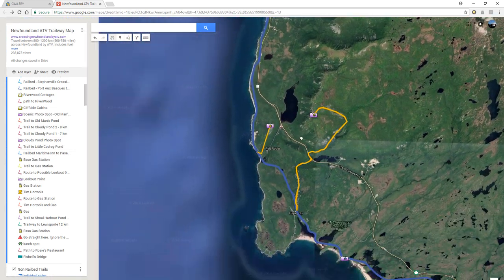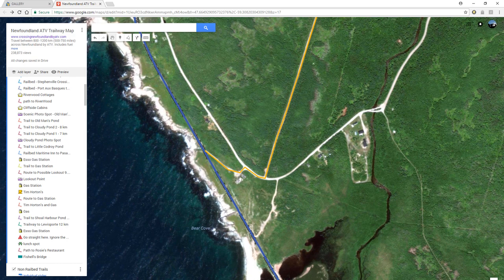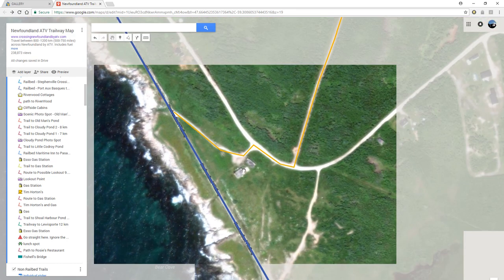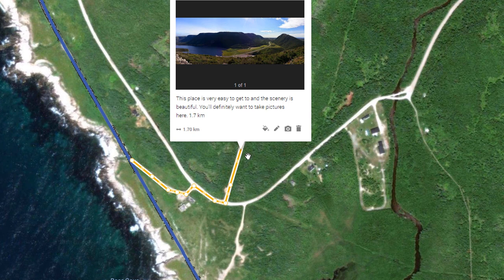And there's two mountain peaks you can come in down here. This one's really simple to follow. Once you're following the rail bed, you're going to see this structure here, this building structure. It looks like an old house, basically, made out of concrete. Just veer up here, up the hill. And it's only, let's see here, 1.7 kilometers. And this is the view that you get here of that valley.